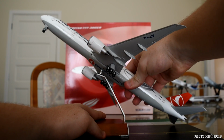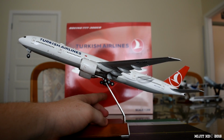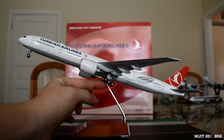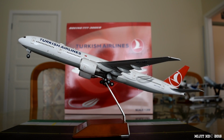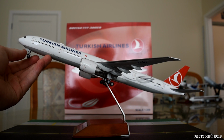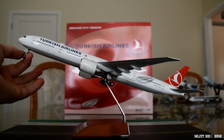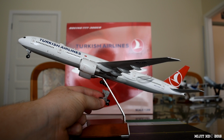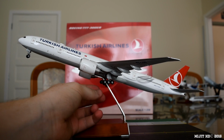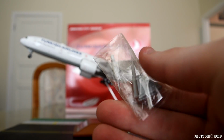Alright, so let's put this on the stand. Okay. And the wheels tilt this way, so they're in their landing position. And if you want to have it in the in-flight position when it's on the stand, the gears are magnetic. They come out very easily, and they go on very easily. So there. And if you do want it in the in-flight position, there are the gear doors here to put on.